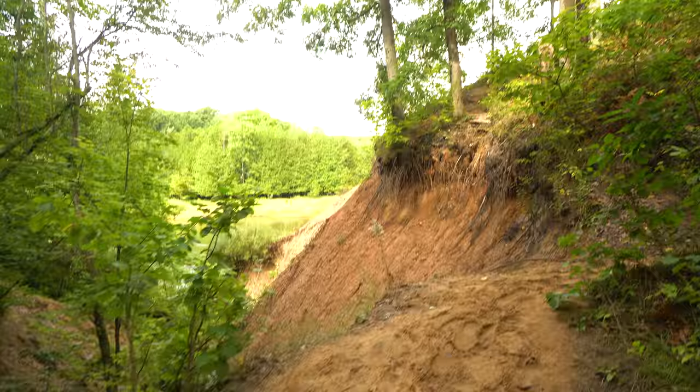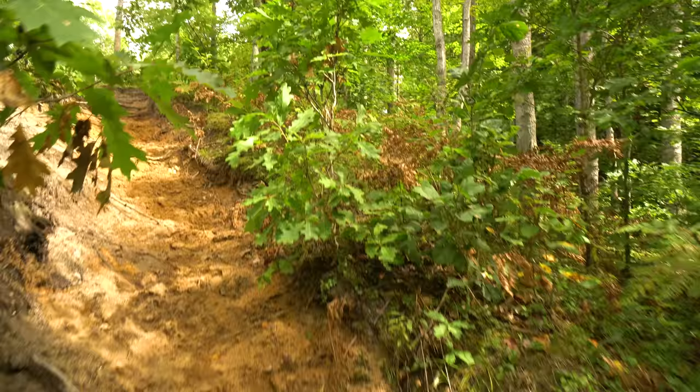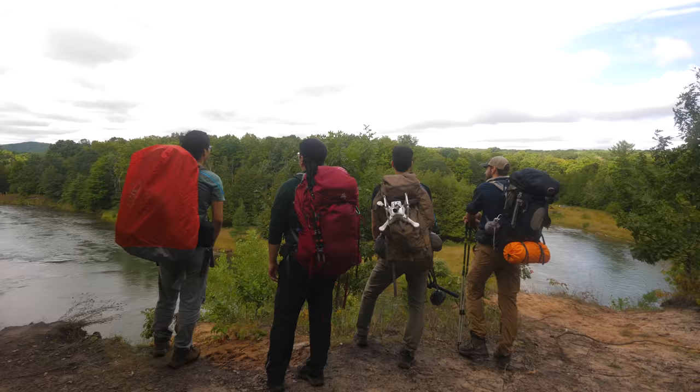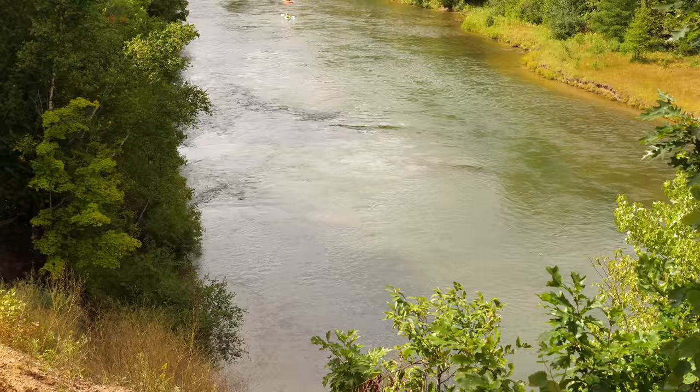Further up, the trail diverged into different paths. There's a little trail leading up here. We're gonna find out what's up here. Turns out, like the rest of this trail, it led to another incredible overlook of the Manistee River below. After enjoying the view, we continued on.